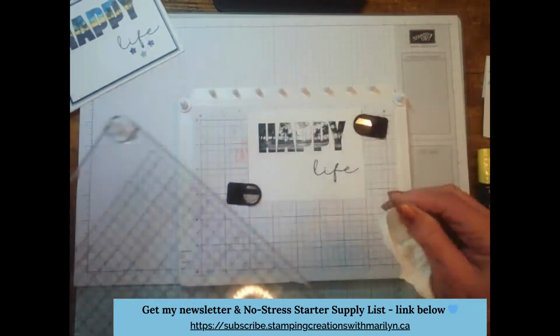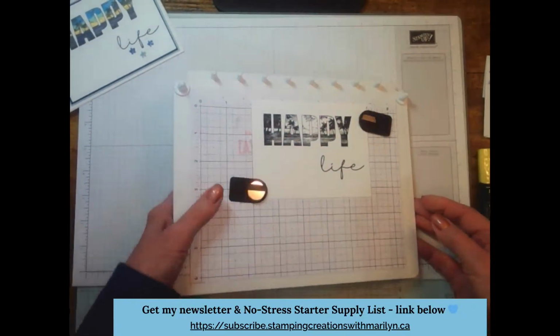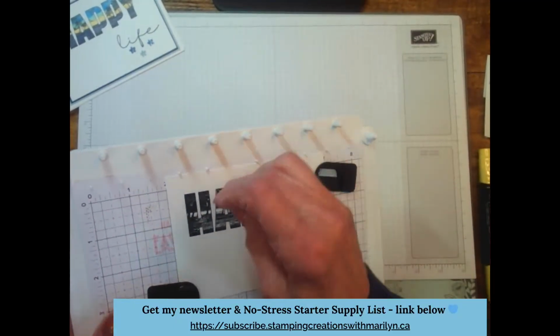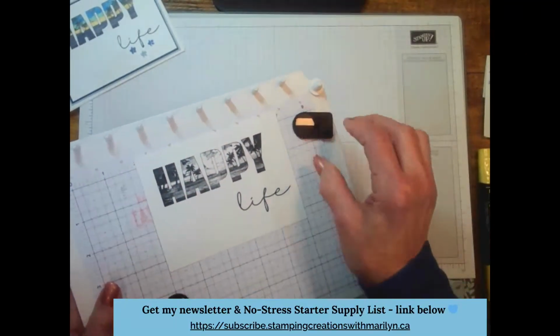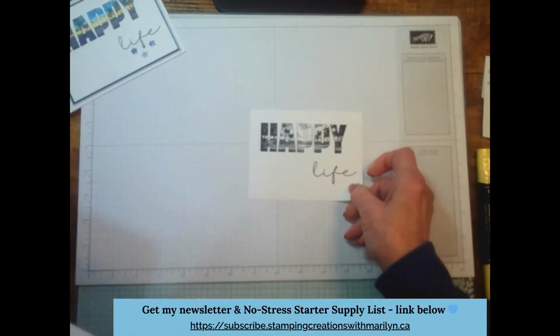And there is my stamp. Stamping is done. Quick and easy, especially with this tool. So that is something that is available now if you're looking for a helpful tool like that.